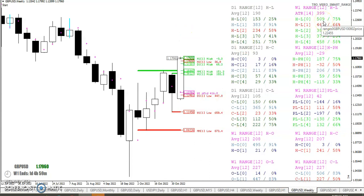Weekly range 509, the 75 percentile level. And you can see here, high minus previous highs 187 at the moment, 75 percentile. We did not break out of the previous week's low. High minus close right now is only 4 pips, but close minus low, for you rat traders here, 505 pips off of that weekly low. High minus open 495, open minus low only 14 this week. So this week's basically been a green week.